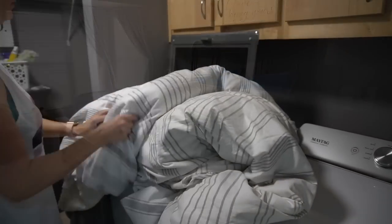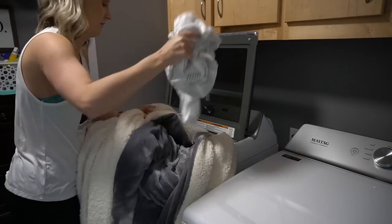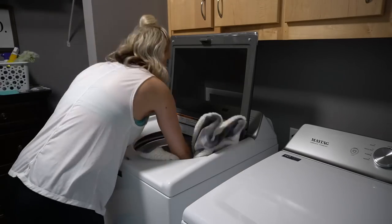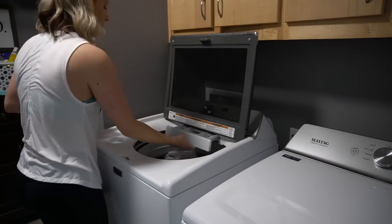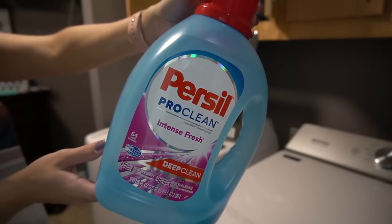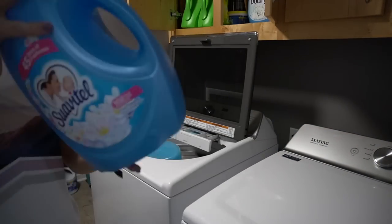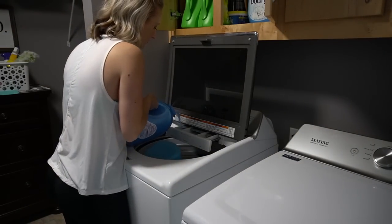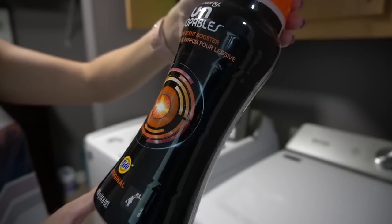I'm using the last of my Persil laundry detergent, and I really, really love it. I want to go ahead and purchase some more. And then I'm using the blue Suavitel, which is my favorite. And then I use the Unstoppables Tide Original scent, which I love. I love the Gain Original, and then I love the Tide Original scent. Those are both my favorite scent beads, and so I switch between the two of those.